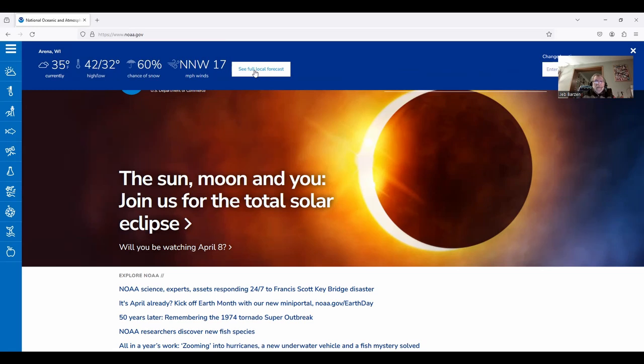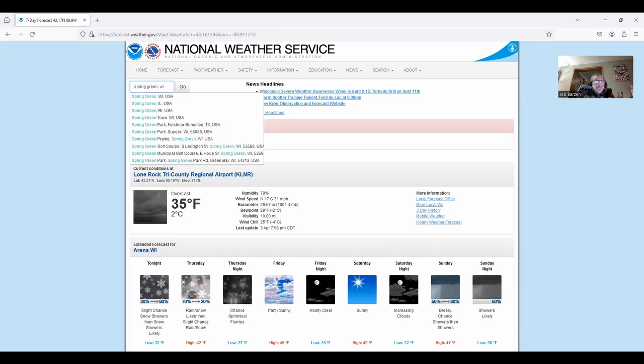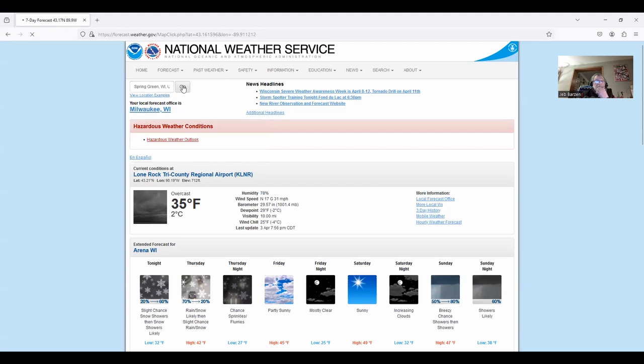You can see this square, and it says to see the full forecast. I can type my location in here by hitting that and typing the location. So let's go to Spring Green, Wisconsin. And here it's popping up with Spring Green, so you can click on it and say go. And so now I have Spring Green, Wisconsin.